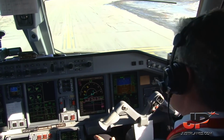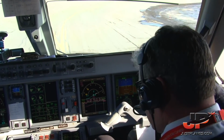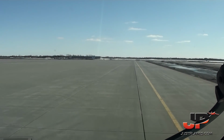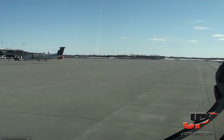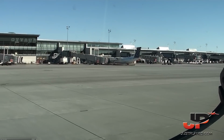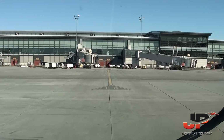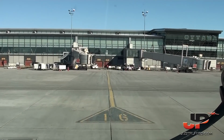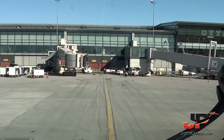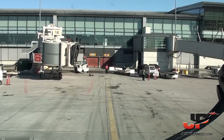Ground, good day, Air Canada 448 on Delta for gate 16. Canada 448, good day. The apron is at your discretion. At our discretion, Canada 448. After landing checks, please. APU, please. Clear. Maybe coming up. Clear right. Roger. He's coming up. Clear on the left.